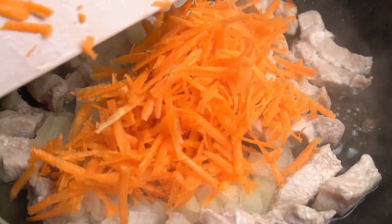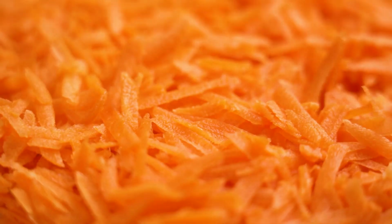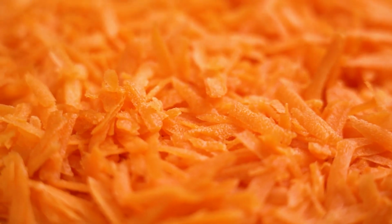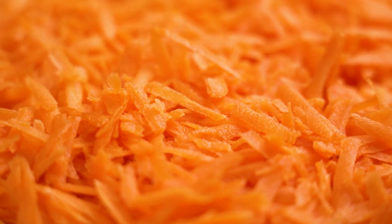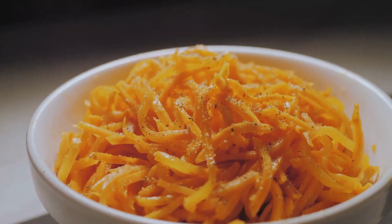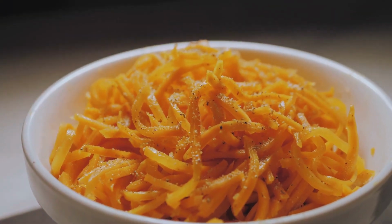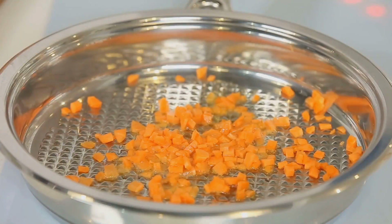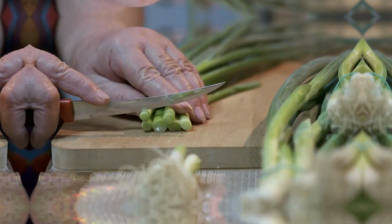Carrots: a natural sweetness with a nutrient punch. Carrots add a delightful sweetness to the pancakes while also providing essential nutrients like vitamin A, which supports healthy vision and immune function. They are low in calories and have a high water content, making them a perfect choice for weight loss. The natural sugars in carrots won't spike your blood sugar, meaning you'll avoid energy crashes that often lead to overeating.